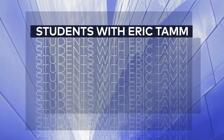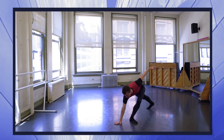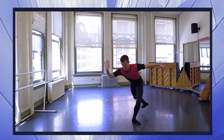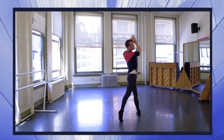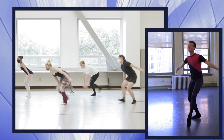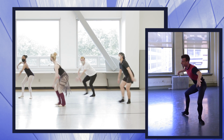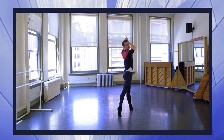Today we're going to learn a little segment from our Seguidilla dance in Don Quixote. It starts with an attitude jump on the diagonal. You're going to go attitude jump and hit the floor, and jump and hit the floor. Clap and clap. Other side, clap. Repeat, jump and hit the floor. Jump and hit the floor. Clap and clap.